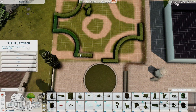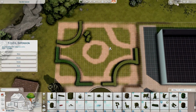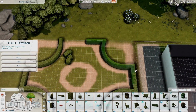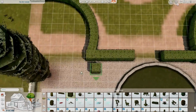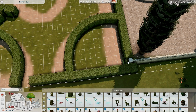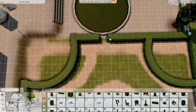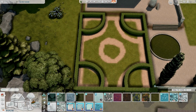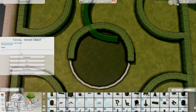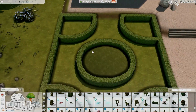And oh my god, to my surprise, the toggle option didn't work in my tool mod, so I couldn't do this quickly. I cut off some parts here because I couldn't select all these objects and copy and paste. I can do one part, but I cannot do everything. So it was so hard to finish this, but I made it, and I really love this part of the garden.